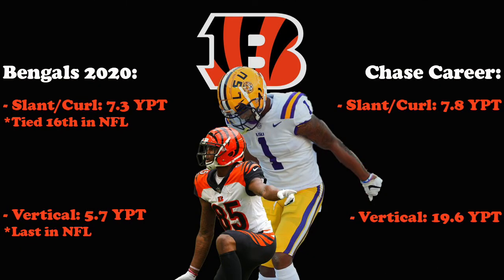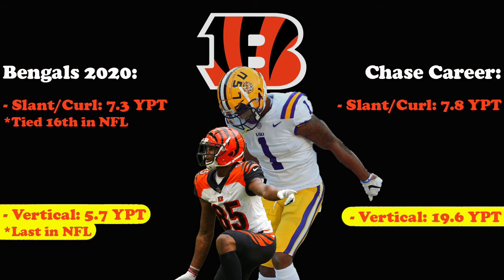When we compare the yards per target numbers between Chase's 2018 and 2019 seasons and the 2020 Bengals receivers, it's clear why this draft pick was made. The Bengals only averaged 7.3 yards per target on slants and curls, which ranked middle of the pack. Chase's 7.8 doesn't seem like much more, but for these routes on the whole, half a yard is a big jump. There's no disputing the discrepancy between the vertical route numbers. Cincinnati's 5.7 yards per target on vertical routes was last in the league by more than a yard. Chase was incredibly effective stretching the field, as we just saw, with his 19.6 yards per target.